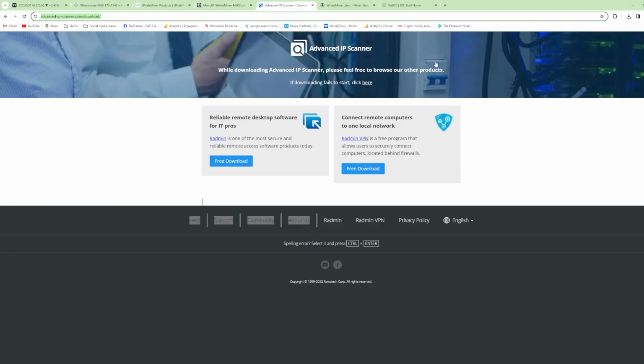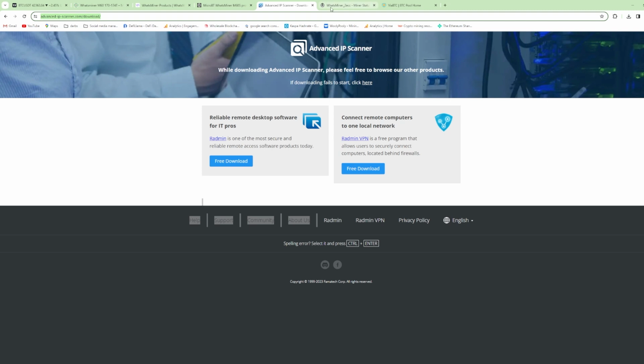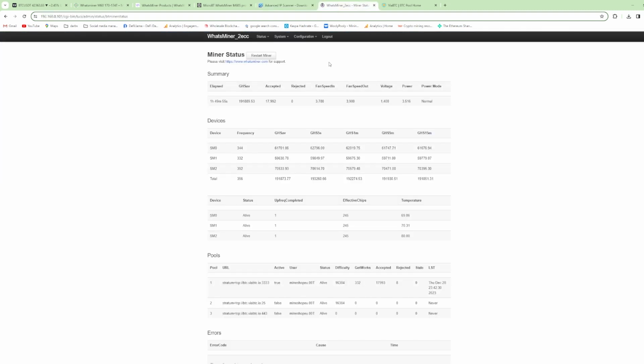So to set up this miner, it's quite simple, the same as most of the other ASIC miners. We are using Advanced IP Scanner, which will find the miner IP address. So you just download this tool and scan your local network, which will show the miner IP address, which for us is ending in 101. When you log into the miner, it will ask for your username, which is admin, and the password is also admin.